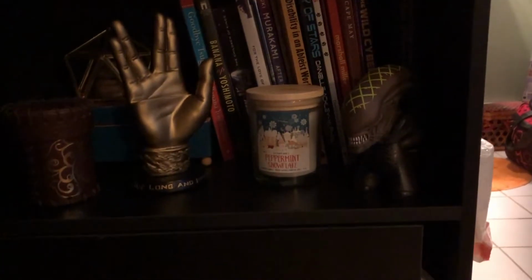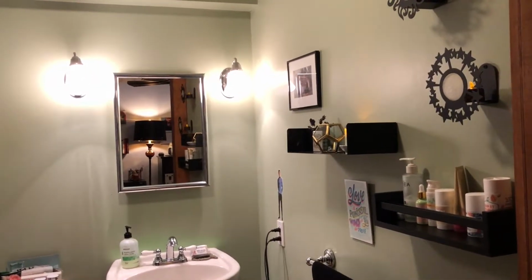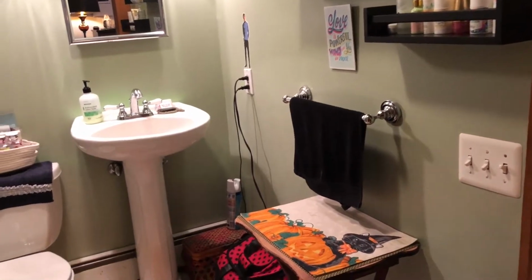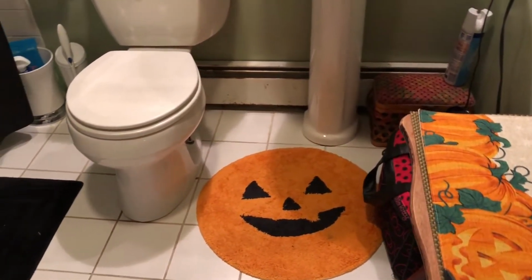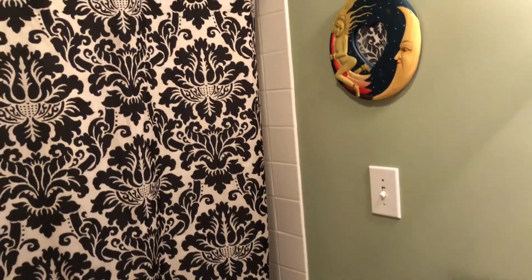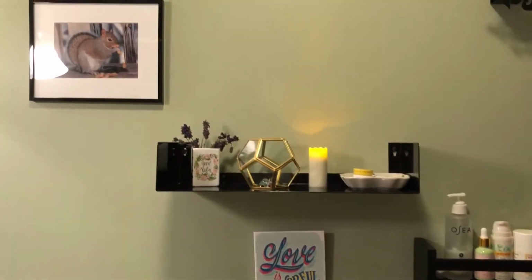To the right of that is my bathroom that has a light green wall paint, and of course I have it decorated with Halloween stuff. I mean, come on. I have a little pumpkin bath mat, my black and white curtains, which aren't really Halloween themed, but you know, you work with what you get. And this is where I take my bath, and this is a bath chair that I use. It lays flat and kind of like a bench. And of course, my bath bombs and everything.